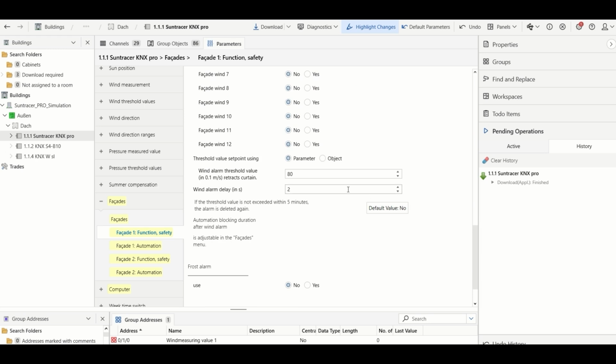Next up, we can set the threshold. This means if the wind is stronger than 8 meters per second, then we will go into a safety position. We want to do this with a little delay here in seconds. That means the wind threshold value has to be overshot by 2 seconds in order for the blinds to go into safety position.